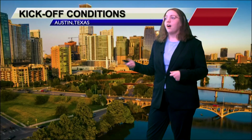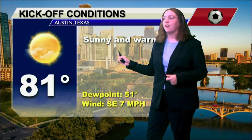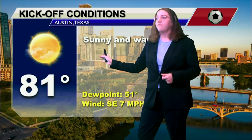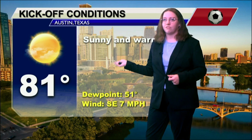And then on our soccer team, we have them playing away on Sunday at 1 p.m. in Austin, Texas. It is going to be 81 degrees there. It is going to be mostly sunny, few little clouds in the area, but it's going to be warm for them. So really warm down south in Texas for the soccer team.